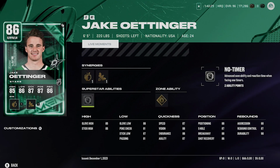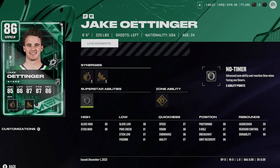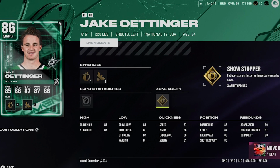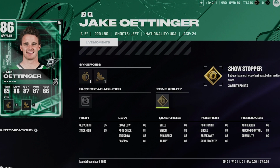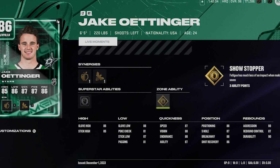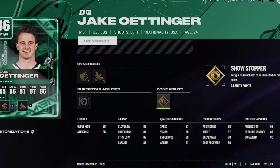But I really do like his Oettinger card as well. He's got no timer, which is pretty decent for facing a lot of one-timers, which I'm sure you guys do face a lot of. And then his goalie ability is gold showstopper, which means fatigue has much less of an impact when making saves. That can be actually very useful. I think gold showstopper is actually very good. And this is a card that I have used before, so I can give a strong opinion on it. Jake Oettinger is very, very solid. To me, he's definitely one of the better ones you can get, especially for under 50,000 coins.